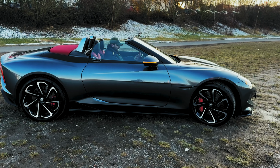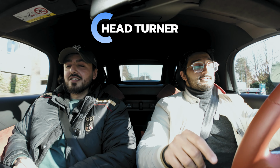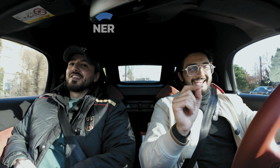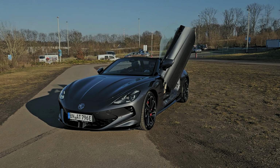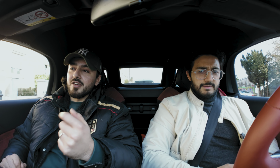This car has a particular road presence. I've seen people turning their heads when it is on the road. Other than that, it's electric, no sound, but still people do turn their heads. And when we flex the scissor doors it has, getting inside the car, there's a lot of drama, because the scissor doors go all the way up. And they're also automatic, so you can open and close them on a key press.